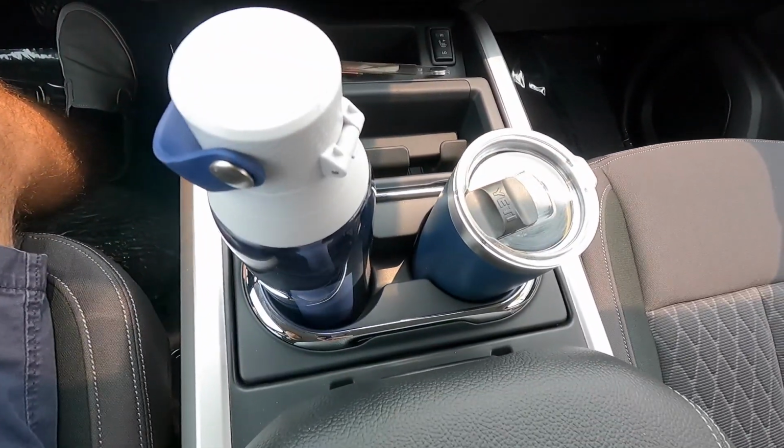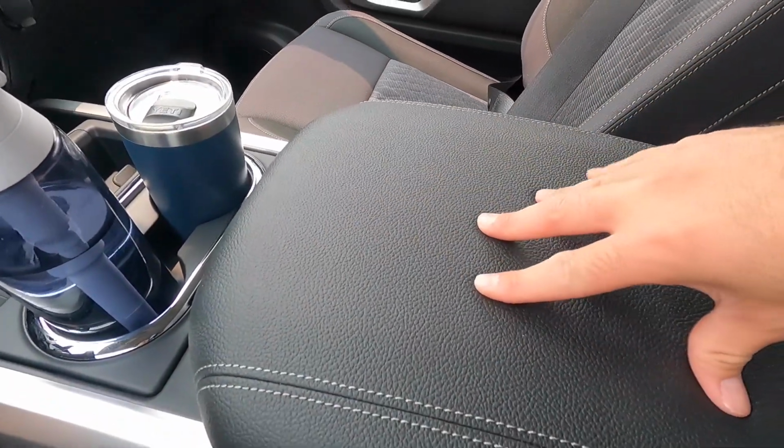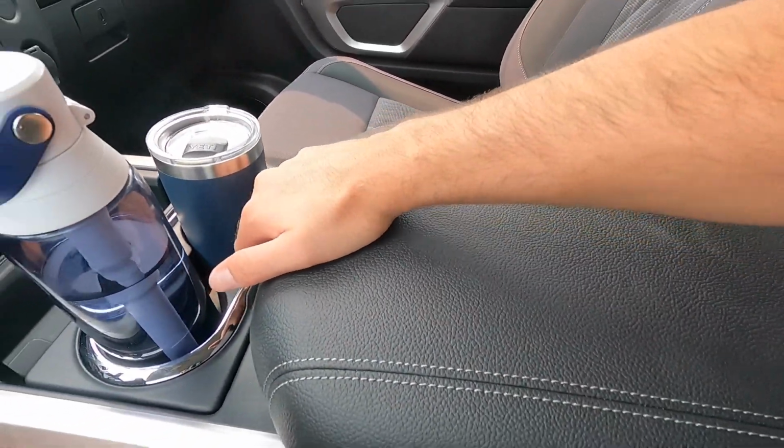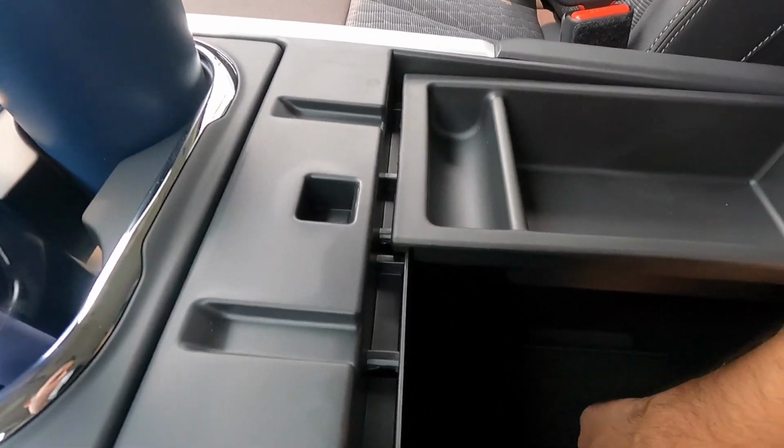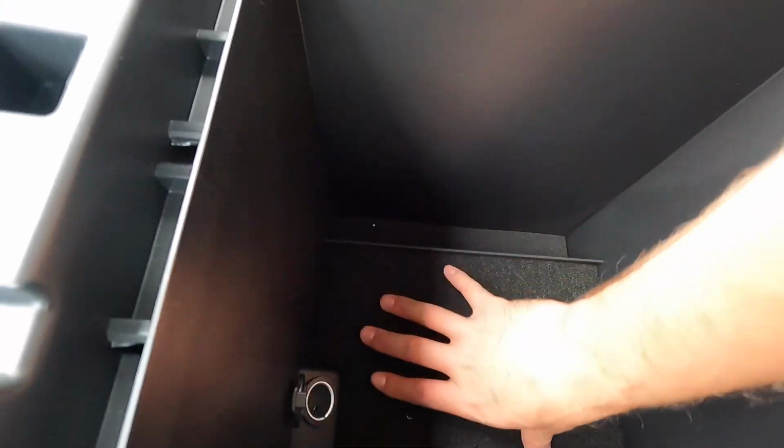Then you get 2 cup holders right here. You can see I have my cup holders filled up right now with 2 cups. And down here, you get a little bit of storage space. Then you get a nicely padded and leather wrapped armrest. Opening this up, you get a ton of storage space down in here, as well as a 12-volt power outlet. And then down in there, you also got a spot. Maybe you could set a phone in here if you wanted to, but tons of storage space.